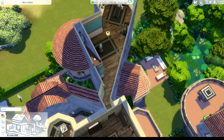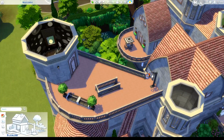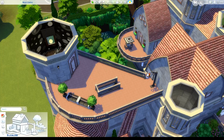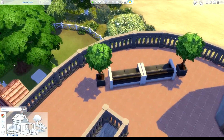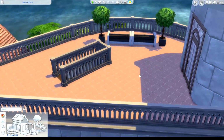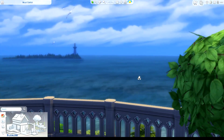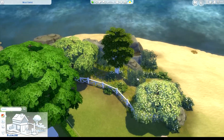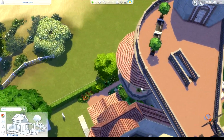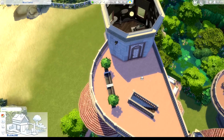And if you go up these steps, you come up here, and you have a basketball court right on top of the roof, because I thought, why not? And also, if you sit here on these benches, I placed them like this. It might seem weird, but just imagine you're a sim sitting on one of these benches, and you have a view of the ocean. I mean, really, that would be so awesome. Sorry, I'm actually getting motion sickness myself.